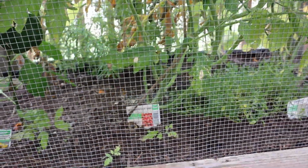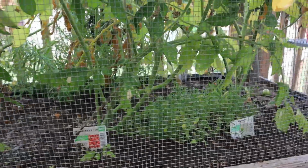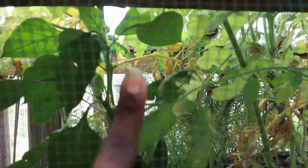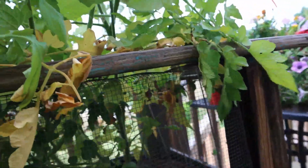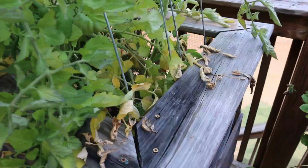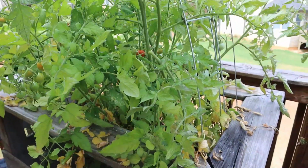You're supposed to sprinkle it around the plant, and then it's supposed to seep into the soil, but it's not. So that's why I feel like I need some sort of organic liquid fertilizer, because as you can see underneath here, I have a lot of yellowing. I mean, they're producing, but it's just yellow. That means there's something going on with either my soil or the nutrients. So I might go to my local nursery and see what they say.